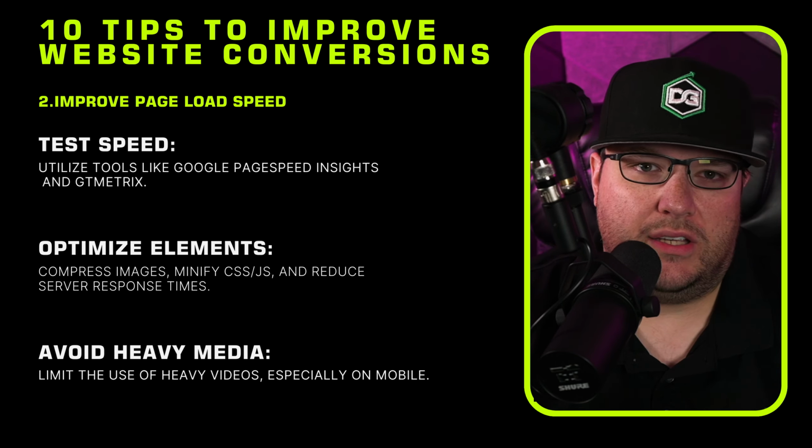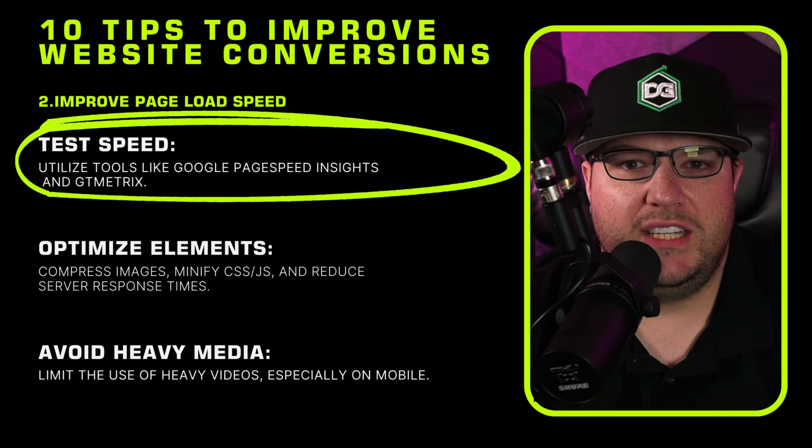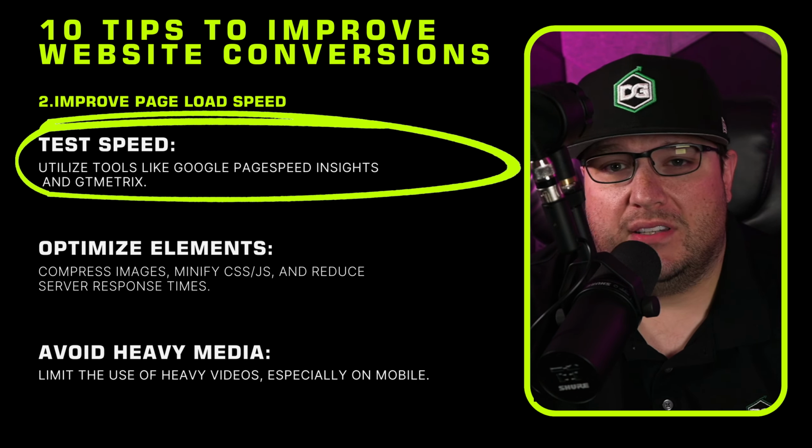You can use tools like Google's Page Speed Monitor. You can use tools like GTmetrix. That's honestly pretty standard.